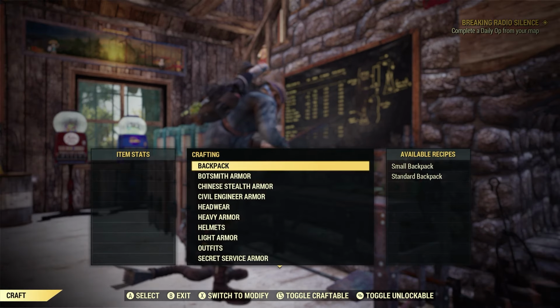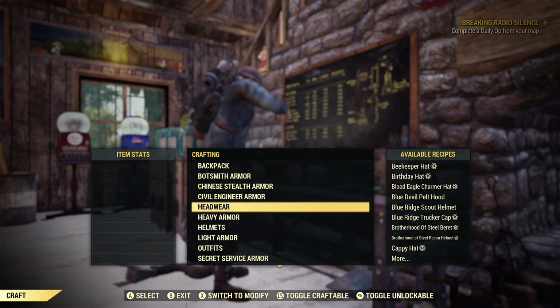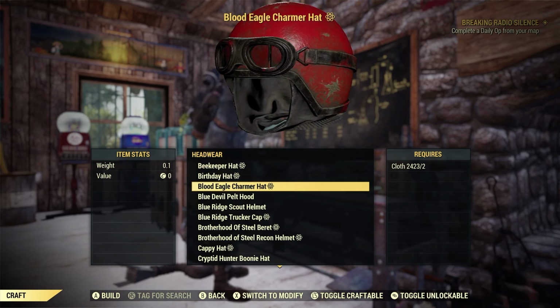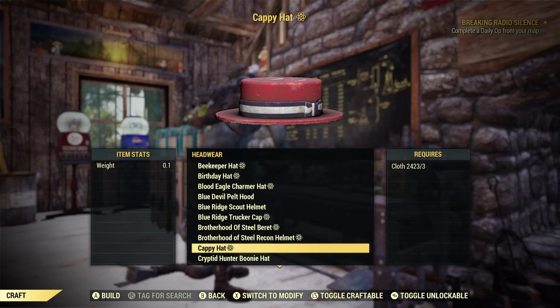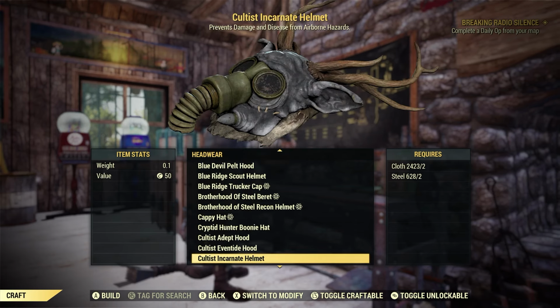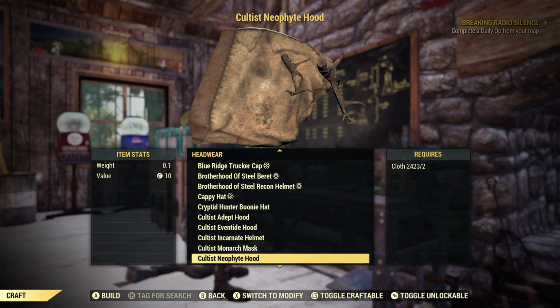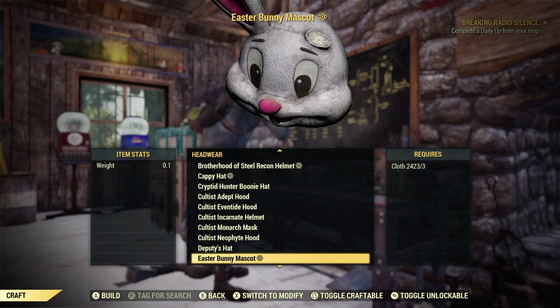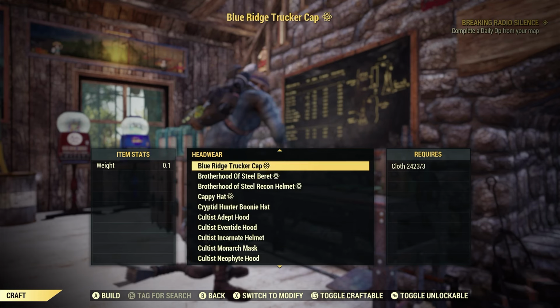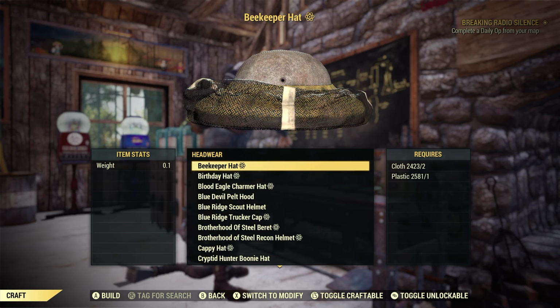Now, even if you've been playing for a short period of time, you'll have some sort of headwear that you've either gotten for free off a scoreboard or from an event, okay? And to be honest with you, a lot of these I've received for free. I don't think I've ever bought any one of these. So a lot of these we can just craft. So let's go ahead. We're going to craft this beekeeper hat here.